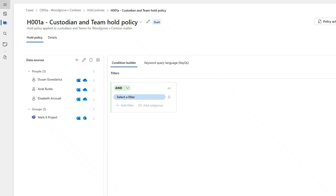So we have brought the new data sources and the condition builder and KQL editor to allow you to do your query-based holds. But of course, if you leave the condition empty or the query empty, it's going to put that entire location on hold.